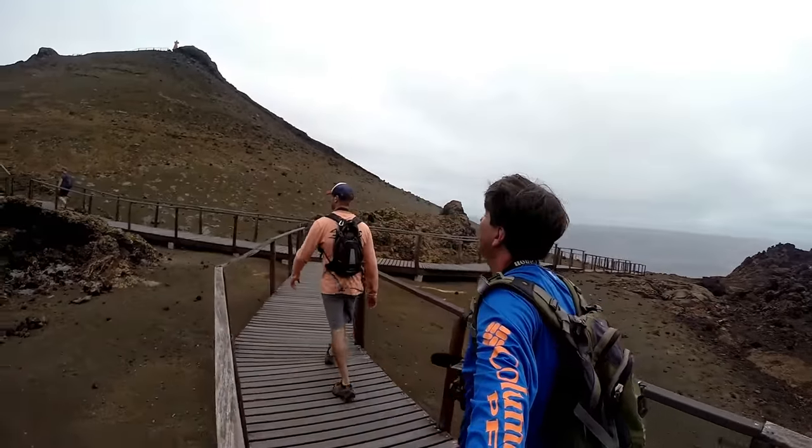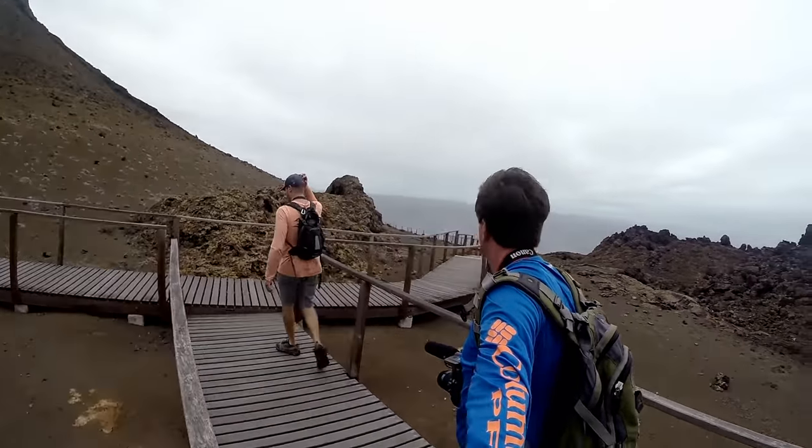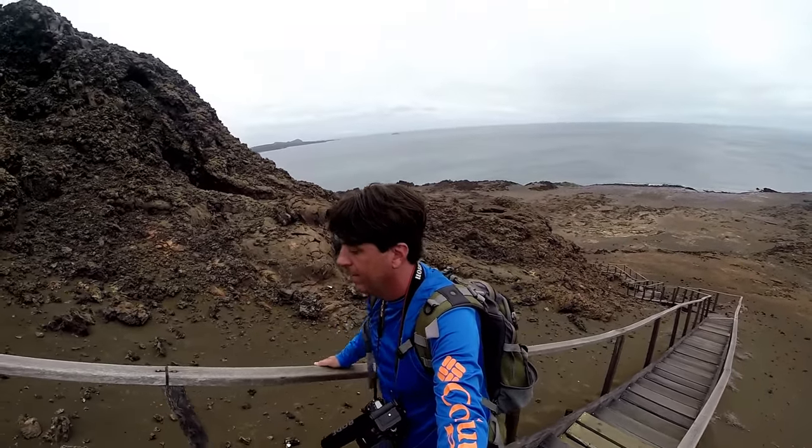So far we've been on islands that really haven't shown how young they really are because of all the plant growth, San Cristobal and even Santa Cruz, but here you can definitely see the volcanic nature of the Galapagos Islands quite extensively. This small volcanic island is only about 1.2 square kilometers, and it takes about a half hour to walk up to the top. Along the way, I could see lots of volcanic features.